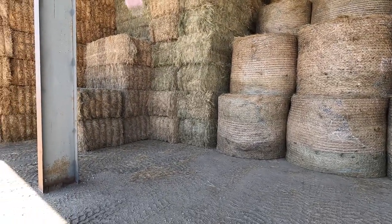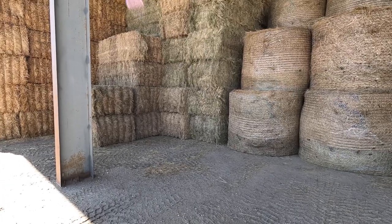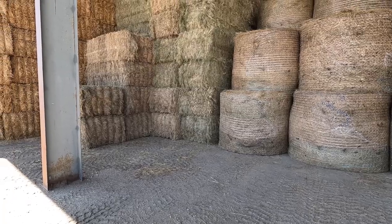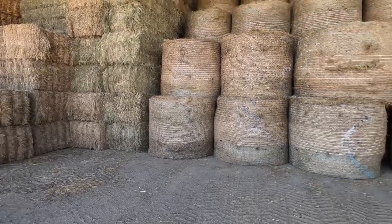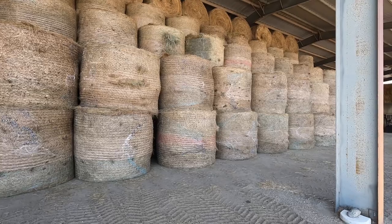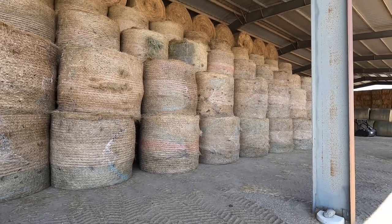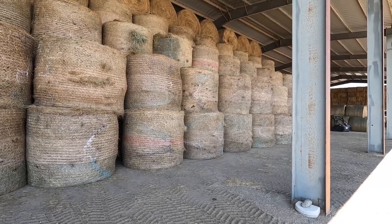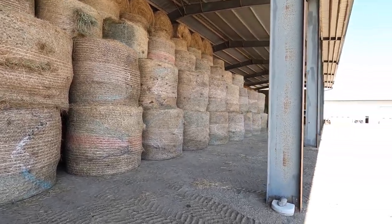We get these squares from the same farmers that make baleage for us. They always bale a little bit of grass hay also, and then these rounds of grass here are coming from a farmer north of us that we've been buying this grass hay from for quite a few years now. Just prairie grass.